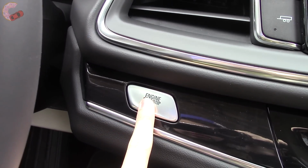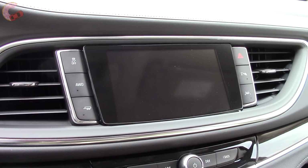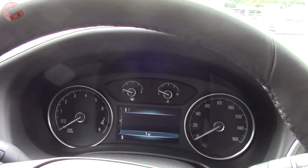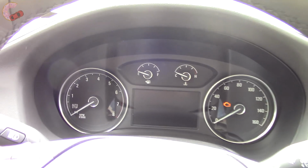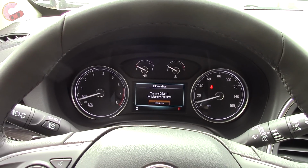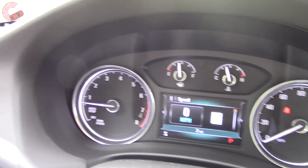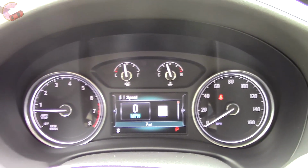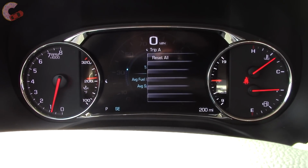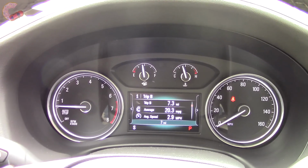To start, just press the nice looking square button. After you do, the standard 8-inch Intellilink display should fire up. What you are looking at now are the standard gauges, with the 4.2-inch multifunction display. However, on the Avenir, you will get an 8-inch digital gauge cluster instead, which I think looks substantially better. But this regular display still shows all the expected stuff, and is pretty easy to use.